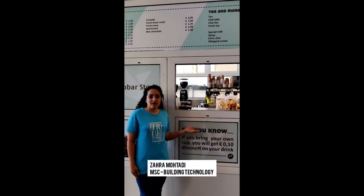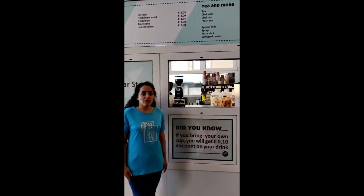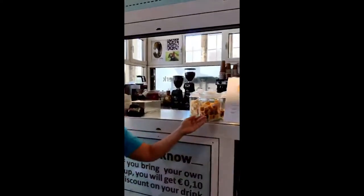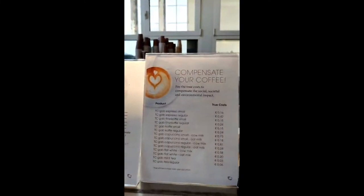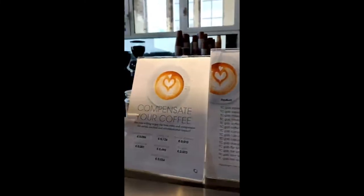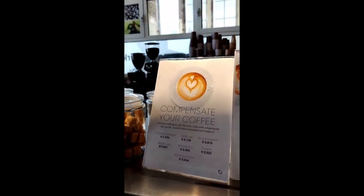At the espresso bar, if you bring your own mug, you can get a discount. Also, there is another option to compensate your environmental impact. By paying the true cost of the coffee that you are buying, the extra money goes to a charity which helps to have more sustainable coffee.